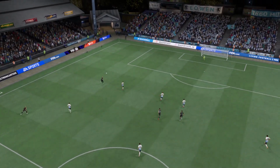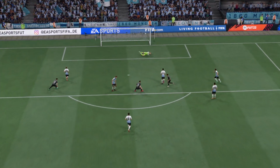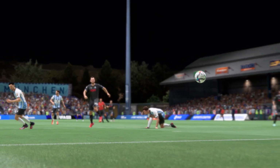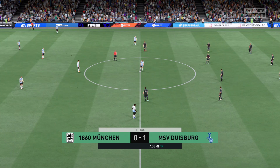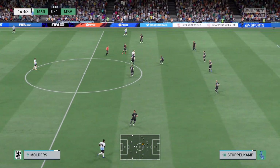Well, here you can see what a good goal this is. He hits it so cleanly and the keeper has no chance. That's a great strike. Well, back underway and 1-0 it is. Let's see what happens next.